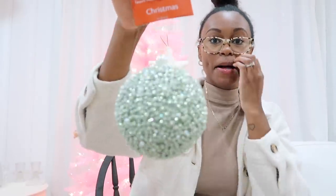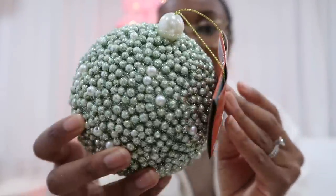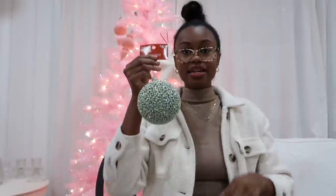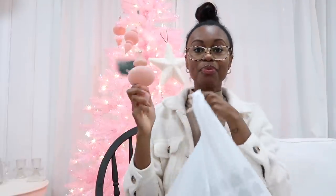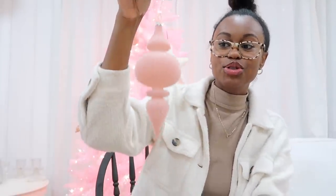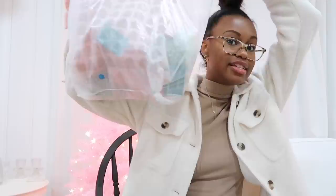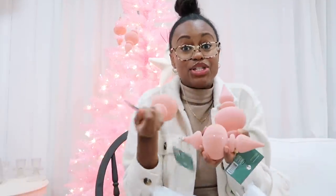This is one of our ornaments, y'all. Look how gorgeous. And the little pearl at the top is so, so cute. I got a few of these and they were $4.99. Also, I don't know if y'all peeped already, these ornaments that are on the tree. I got a whole bunch of these as well. They're so, so cute and they were only $3.49. So pretty much all of this bag is these ornaments. I just got loads and loads of them because I thought they were just so, so cute.